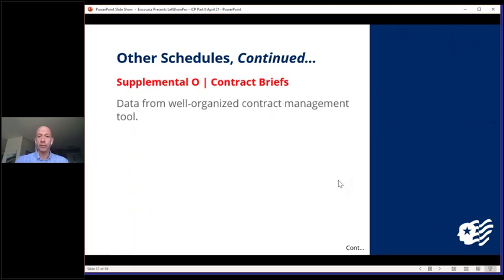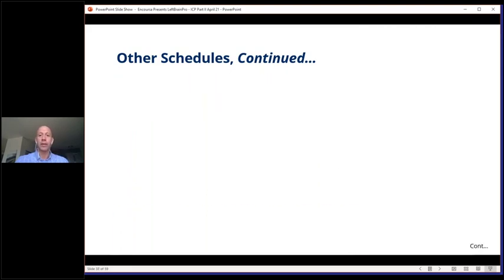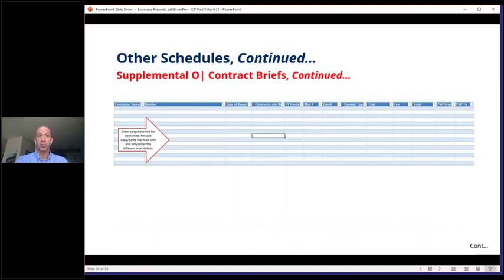Supplemental O is your contract briefs. Again, that's where you're going to pull the similar data, but at a more detailed level on a contract by contract, modification by modification basis. You'll notice that our approach here in our template is to use a table. We find that the one tab per contract brief approach that's in the DCA template is clunky. We have clients that sometimes have tens, even hundreds of contracts and modifications throughout the year. That's a lot of tabs to create.